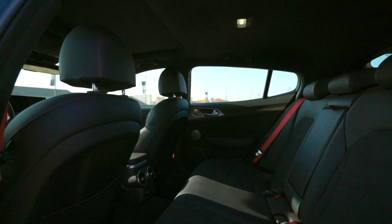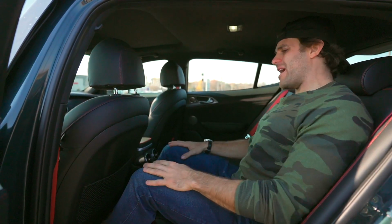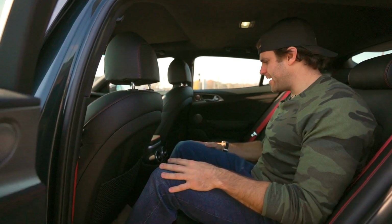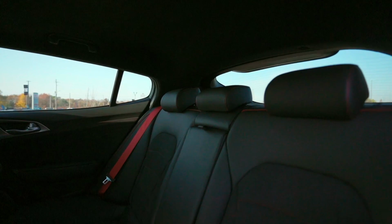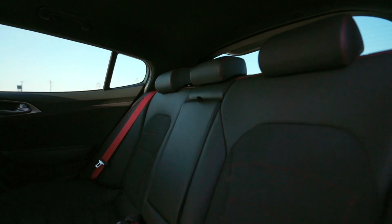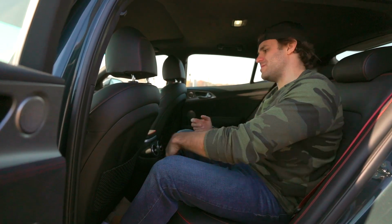Kia's just got a tad bit more space back here. My knees aren't hitting, but it's just a more laid back kind of feeling. You also get the heated seats and the ventilation back here. There's a 12 volt and one USB. But what I like about this, you hear that nice hard seat back. That's what I really like, especially if you're putting your kids back here, because they're going to put their feet up and kick the back of the seat, and it's just much easier to keep clean.